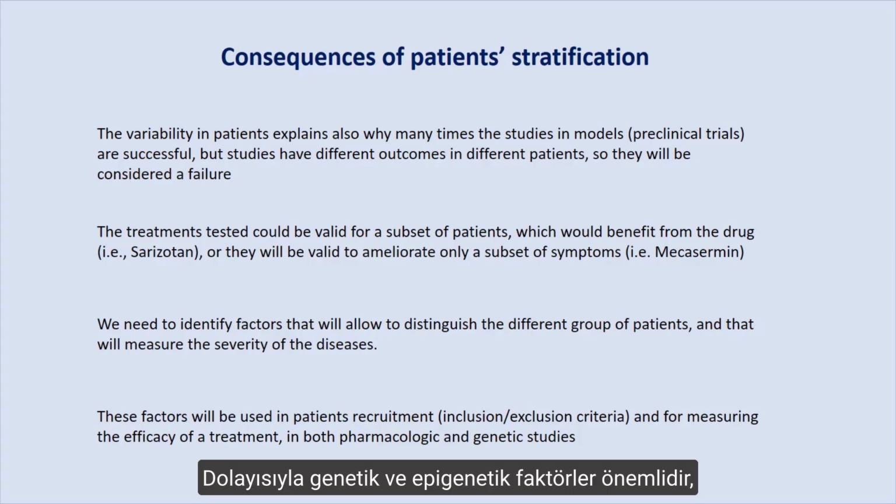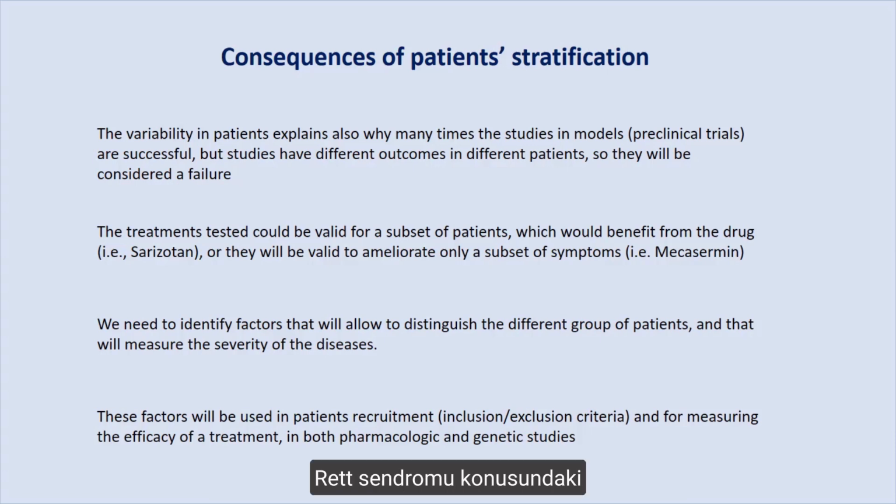So genetic and epigenetic factors are important, but also other factors such as diet, climate, immune system have an influence. And the variability of the symptoms paired with the rarity of the condition hampers the research on Rett syndrome, and it is probably the reason why the preclinical trials are more successful compared to the clinical studies. Mice models are more homogeneous. They have the same MECP2 mutation, they're growing in the same conditions, they eat the same food, and so on.